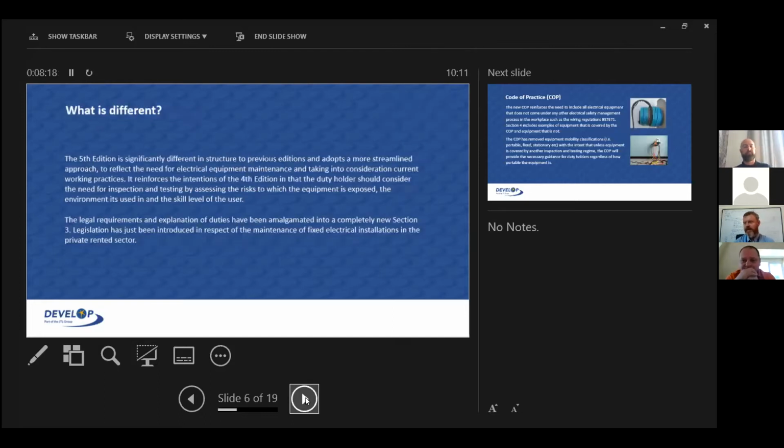Next slide, please. Right. What's the difference between the 5th and 4th Code of Practice? The 5th is a lot clearer. It's a lot easier to use and a lot more user-friendly. Again, it reinforces the need that everything should be tested and does refer back to the Electricity at Work Regulations and everything. What it has done is, in the good old days, there used to be a recommended chart for you to follow to see how often you should test things. That's changed now. It's a lot more risk assessment based, which, to be honest, makes a lot more sense.